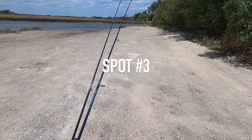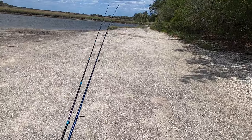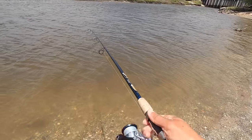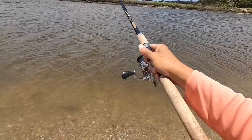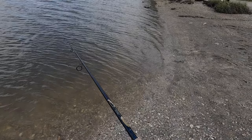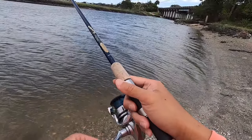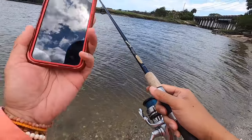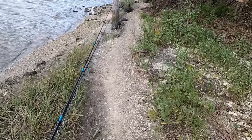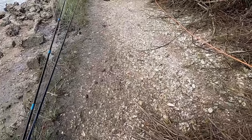All right, guys, third and final spot of the day. Maybe give it 30 minutes to an hour. See if I can complete my slam for the day. Just need one trout. See you guys when we start fishing. Under the bridge, might even be able to fish for some sheepshead real quick since I got some fiddlers, but I really want that trout.